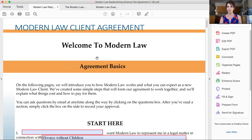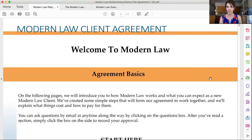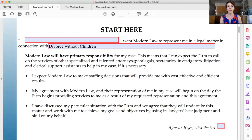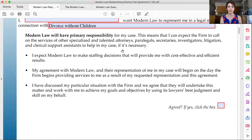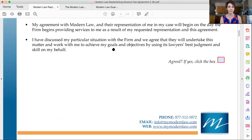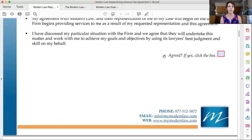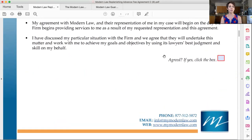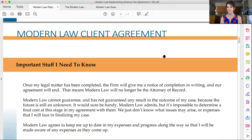Now I want to take a second and just talk about this fee agreement. It's pretty. It probably doesn't look like your fee agreement. And it is written in English. I name Modern Law to represent me in the legal matter in connection with, so then you write it in. And then this is mostly written in English. I've discussed my particular situation with the firm, and we agree that they will undertake this matter and work with me to achieve my goals and objectives using its lawyer's best judgment and skills on my behalf. It's still a little lawyerly.